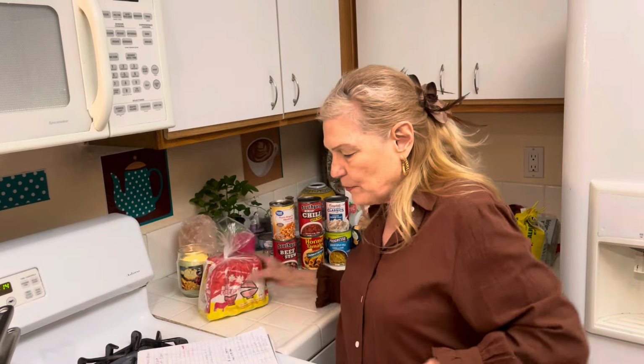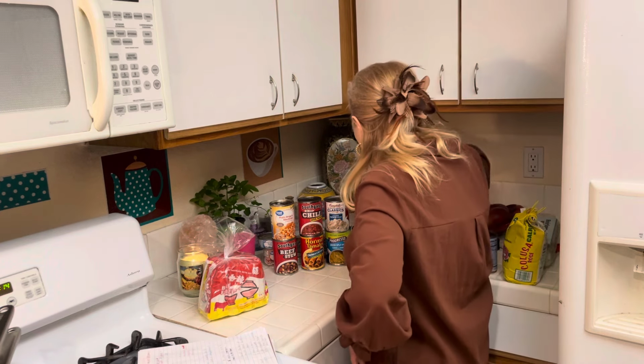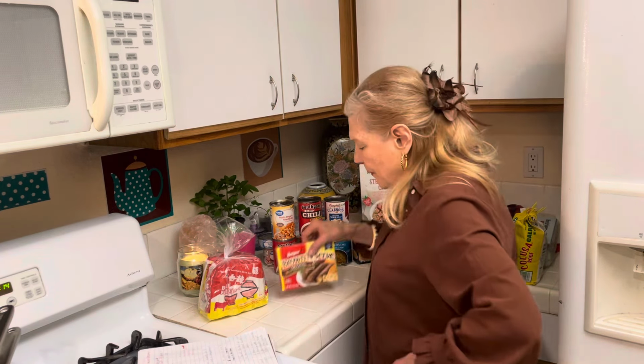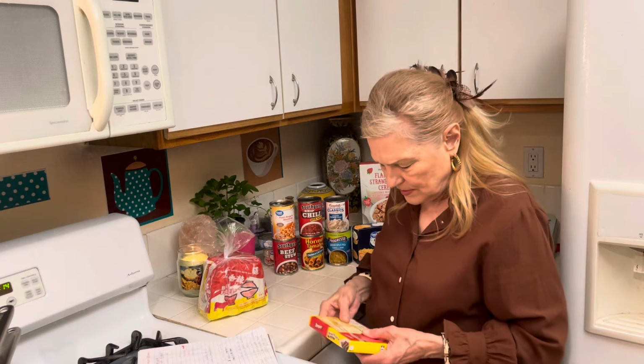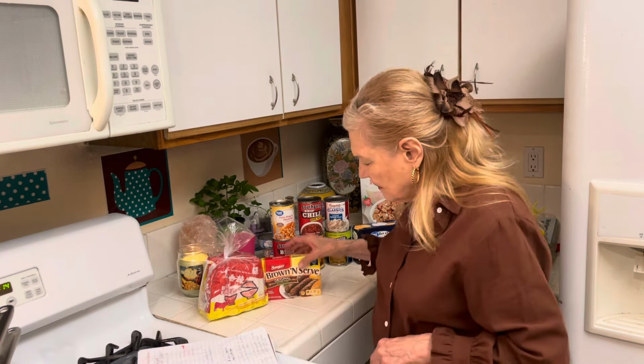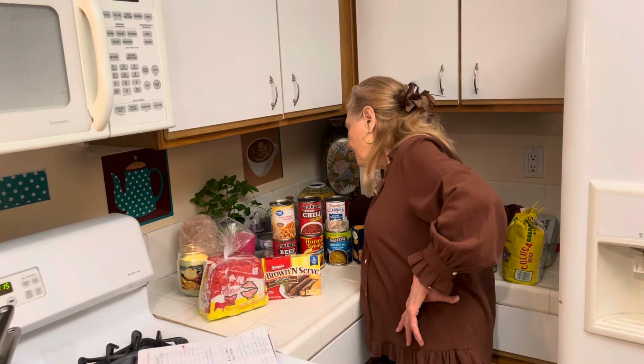Okay, the next one is top ramen. I found this good top ramen at Grocery Outlet, but any kind of top ramen with sausage. If you get the fully cooked sausage, you just cut them up and put, how many is a serving size of these? 3 links. It can be Vienna sausages. It can be hot dogs.